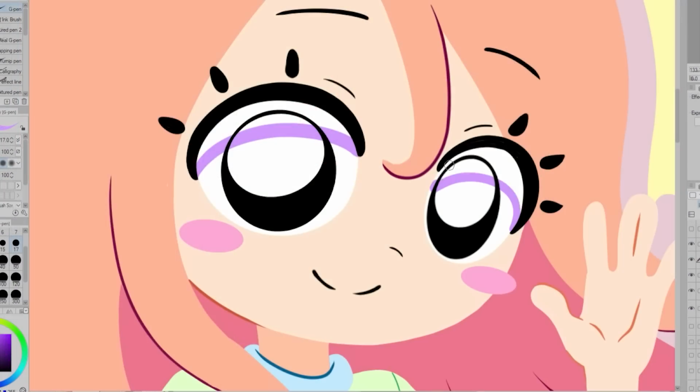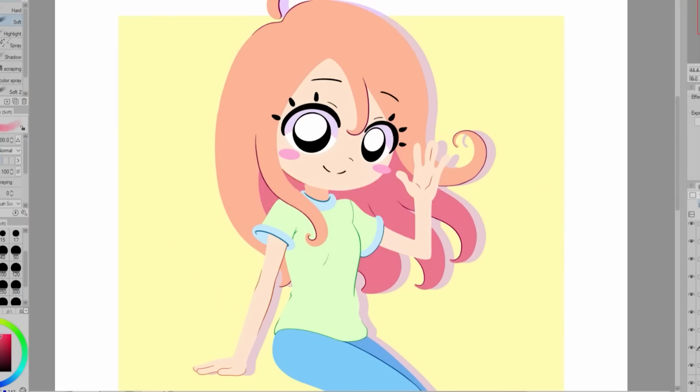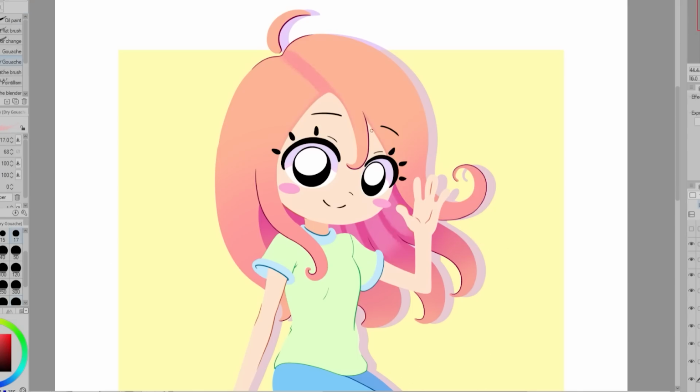Now it was time to start adding the shading, and this part was so much fun. If you watch my videos, you know I love the coloring process, but being able to use tons of colors at full saturation and making things look super shiny was so much fun.